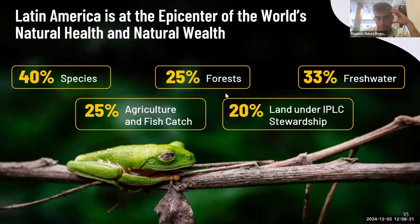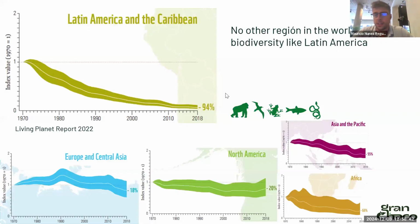So in case you're not familiar, I'm pretty sure everyone's familiar, but we're talking about a pretty important place. So 40% of species, 25% of forests. It's super important. 20% of the land in Latin America is under indigenous populations and local people stewardship, which is huge. But we have huge challenges.